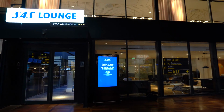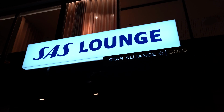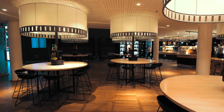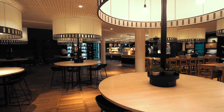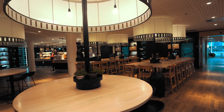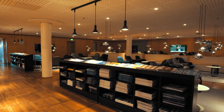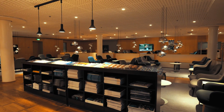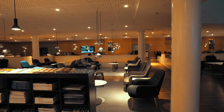My search led me to the SAS Lounge, which is also the Star Alliance Gold Lounge. This place had an inescapable Scandinavian atmosphere. Spacious and well appointed, this is a very comfortable place to kill time or be productive. Supplementing the round tables and communal dining tables, the main space had a sprawling seating area, flanked by TVs on one end and magazine racks on the other. Power outlets were ubiquitous and everything was spotlessly clean.